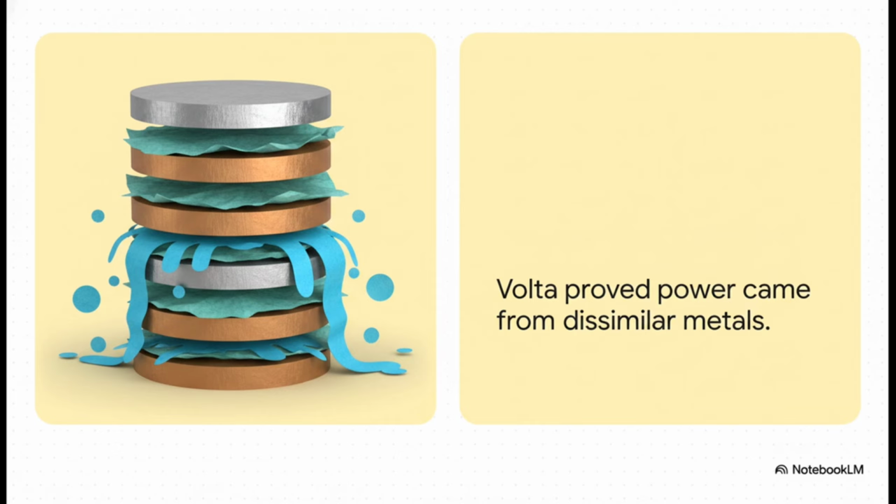But look, I'm not going to sugarcoat the reality here. This was incredibly messy. The sheer physical weight of this heavy stack pressed down so hard that it literally squeezed the brine right out of the lower separators. This caused rapid short circuits, and hydrogen bubbles just choked the copper disks. So yeah, it was a groundbreaking invention that proved electricity could be generated chemically, but structurally, a total logistical nightmare.